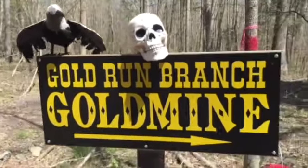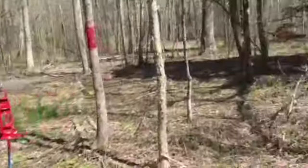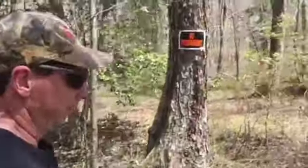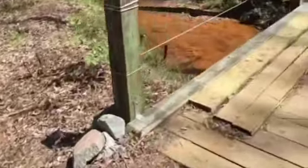Welcome to the Gold Branch Gold Mine. It's crazy around here. We're going to find some gold today, bro. We're getting a late start here, but it's an interesting area. We're near the Portis Mine with lots of history. Deep history. I didn't know you had a creek right on your gold mine.